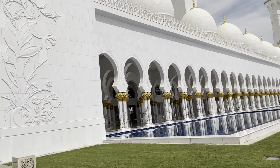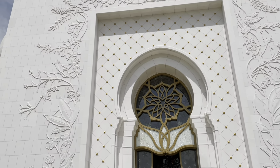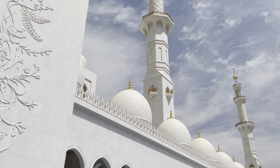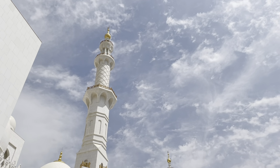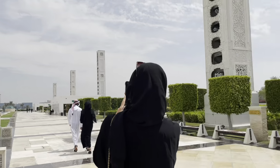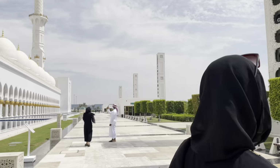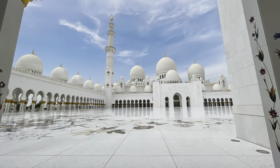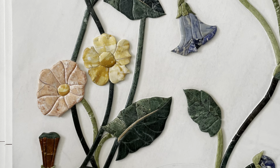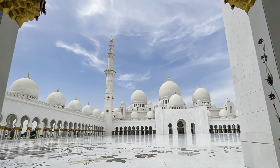The outside is just as stunning as the inside, and the inside is just as stunning as the outside. Look at all the carvings and relief work on the marble. It is simply so beautiful. The minarets standing so tall, all the domes. I won't be surprised if they name it one of the modern wonders of the world. It's truly one amazing mosque.